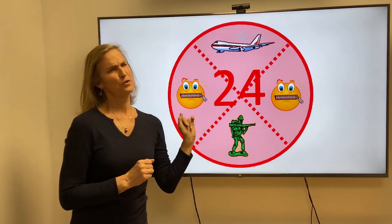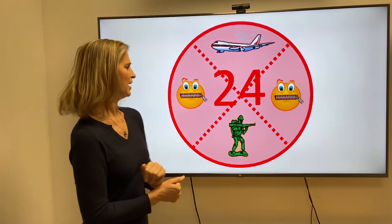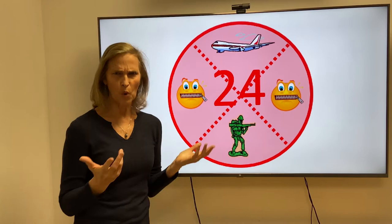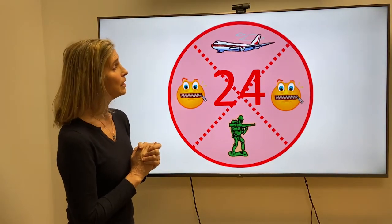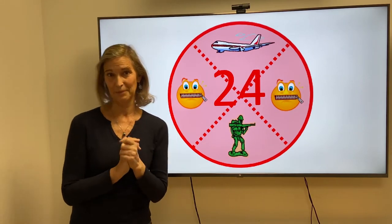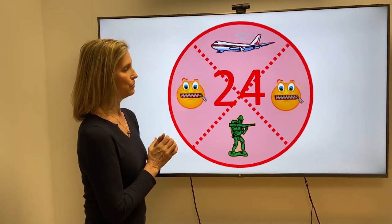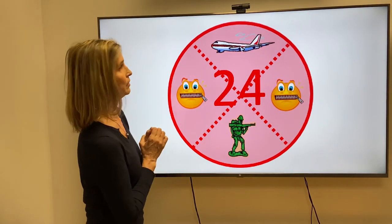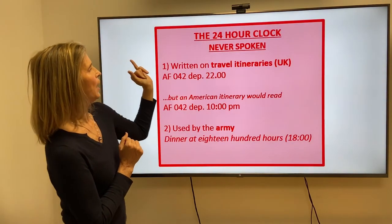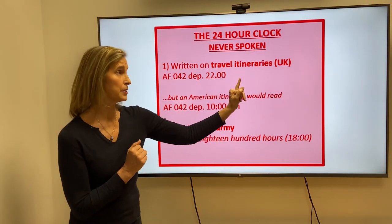This represents the 24-hour clock, as I said, but the 24 is crossed out and we have some smileys with their mouths zipped. Why is that? That's because this clock is never spoken unless you work in the travel industry or for the media, okay? And this clock is also used by the army, the American army.